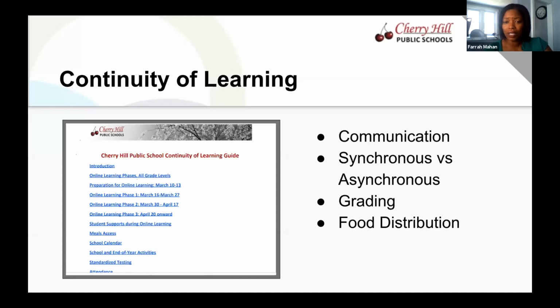And then the last one is food distribution. So Marc mentioned issues of equity, and we did not want there to be any equity issues further pronounced within our school community. And the notion of students being food insecure and that having a direct impact on their ability to participate in instruction was one that we as a district were not willing to accept.